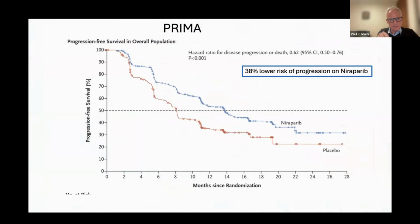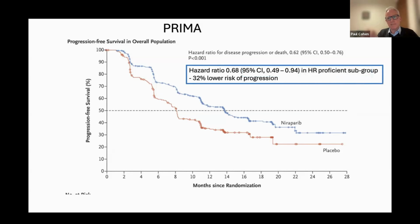This was the same trial. This was PRIMA, but this was all patients. So this was patients with HRD tumors and HR proficient tumors. And overall, there was a 38% lower risk of progression for patients randomized to niraparib. But importantly, when they looked at the HR proficient subgroup, so these were patients whose tumors were HR proficient, there was also a benefit, although lower than the benefit if your tumor was HRD, of about 32% lower risk of progression.